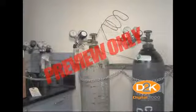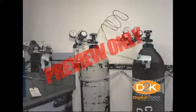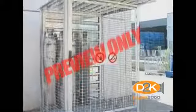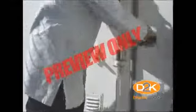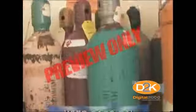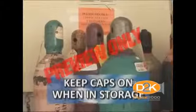Containers should be stored in dry, well-ventilated areas well away from exits and stairways. If stored outdoors, containers should be off the ground, shaded, and protected from extremely hot or cold environments. Store cylinders only in a specially designated, labeled storage area designed for that purpose. Unless specifically mandated by the manufacturer, store cylinders in an upright position. Always keep the steel protective caps on when in storage.